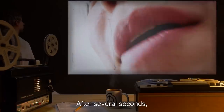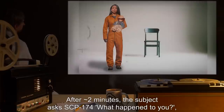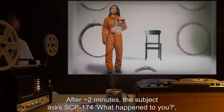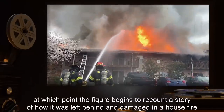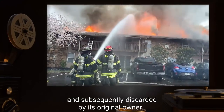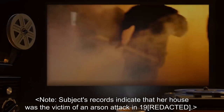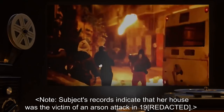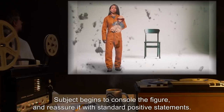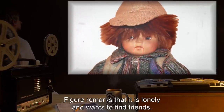After several seconds, subject begins a mundane conversation with SCP-174. After roughly 2 minutes, the subject asks SCP-174, "What happened to you?" At which point, the figure begins to recount a story of how it was left behind and damaged in a house fire, and subsequently discarded by its original owner. Note: subject's records indicate that her house was the victim of an arson attack in 19... Subject begins to console the figure and reassure it with standard positive statements. Figure remarks that it is lonely and wants to find friends.